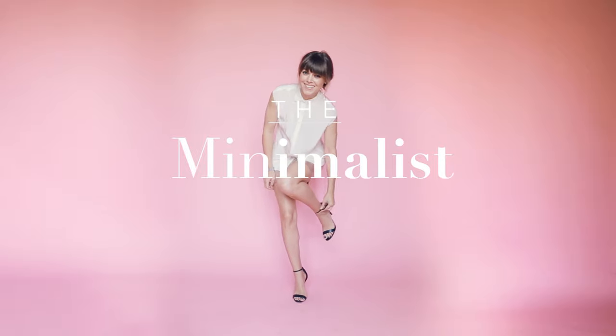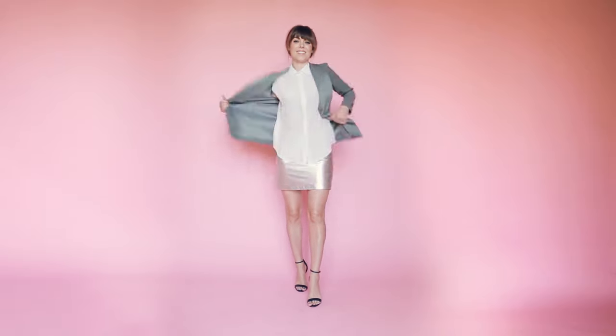Wear your skirt with a simple silhouette and keep it effortless with clean lines and fresh colors. Perfect for the office.